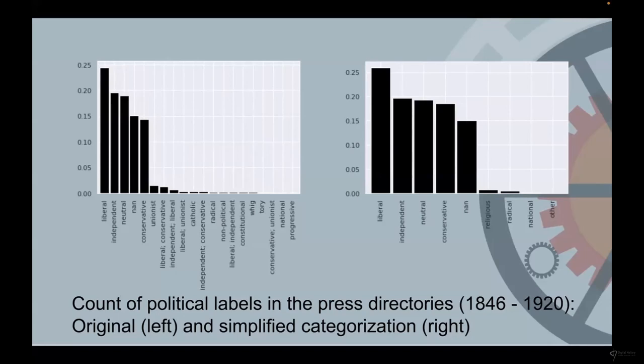There were 70 different categories, so it was fairly rich. Victorians could be pretty particular about how they would locate themselves on a political scale, but largely there were four dominant groups, and then some without a label or religious ones. So we simplified the labeling structure a bit. We were mostly looking at liberal, conservative, neutral, and independent press to quantify bias.